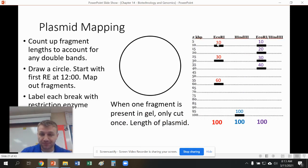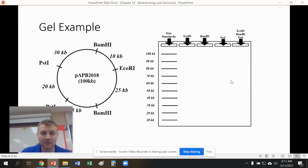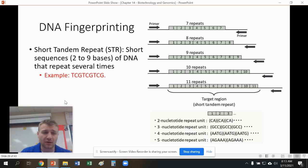It's bigger. You can also go backwards with these gel plates. You can see where we have a 10, 20, 30, 40 for, again, this is our last problem that we did. You can essentially get that information from a gel plate and just go back from the plasmid. And again, I'll show this in class. More example problems, not going to go over.